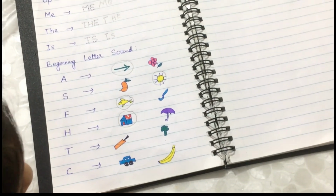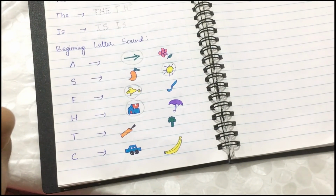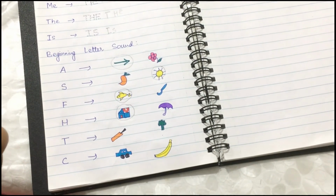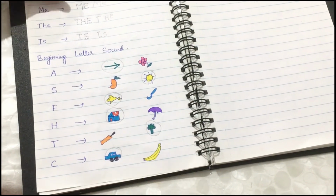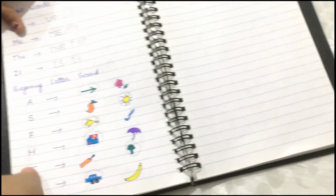And the next object is? So what will come? Next alphabet is? T. And what are the objects? Bat. And? Tree. So what is the sound of T? Ta. So which is the object starting from ta? Tree. Tree, correct. Next, last? C. Coco. Car. Yes, and here she completes her worksheet.